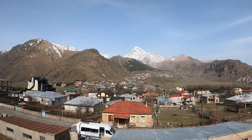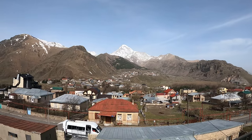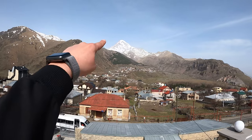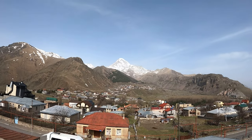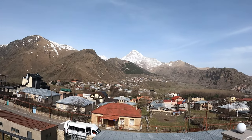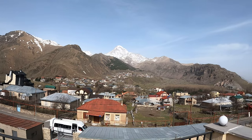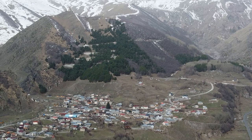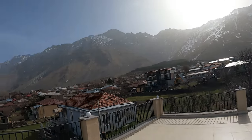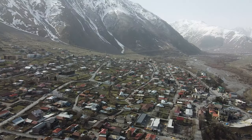Hello, good morning everybody. This is our second day of our journey. We are in Kazbegi and today we are going to visit Trinity Church. For this we need to rent jeeps to go up. This is Mountain Kazbegi, which is 5068 meters, and you can imagine when you come to Kazbegi and in the morning you wake up from your bedroom, you have this kind of view. You just turn around and you have mountains, so you can enjoy every single place.